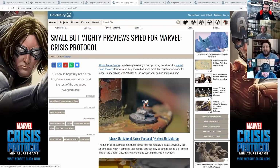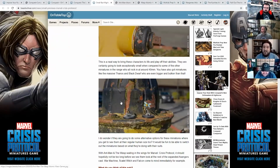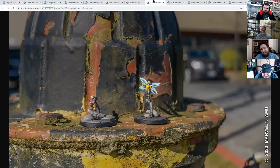So if you like your Marvel films and you like things to be in quite literal, true scale to the real world, then you can pick up both Ant-Man and the Wasp, who have been photographed here lovingly around a fire hydrant somewhere in America. But yeah, some really awesome looking new models for both Ant-Man and the Wasp.